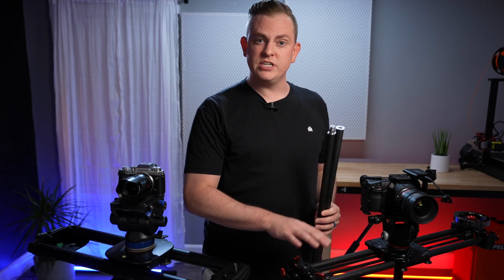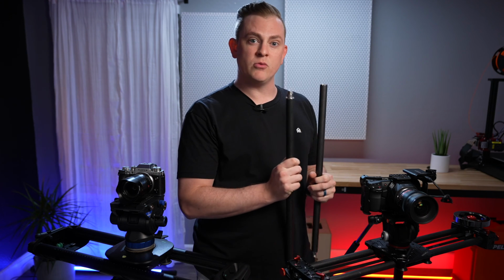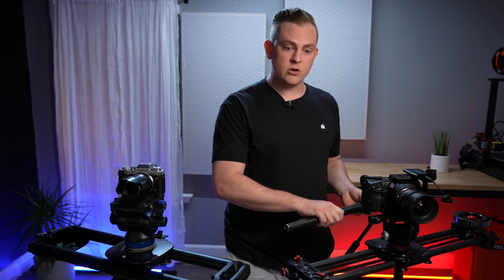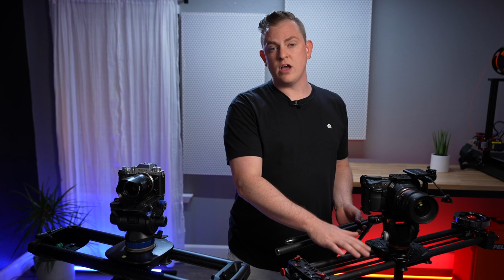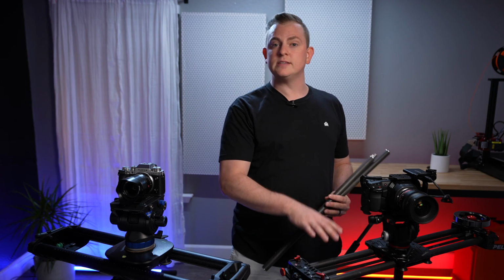One of the first major differences between these two sliders is that the Shark Slider uses carbon fiber rails. So they're much lighter, and because they're thinner as well, they actually pack right into the carrying case for the iFootage Shark Slider. So it's a little bit easier to travel with if you want to pack light.